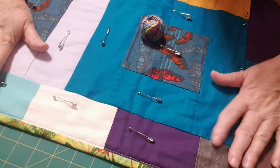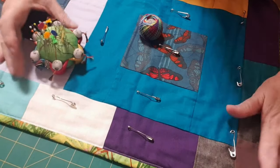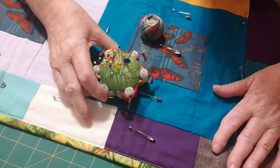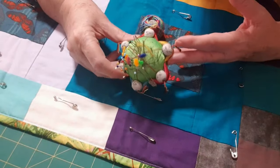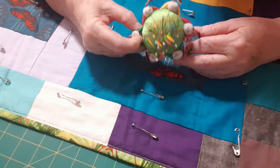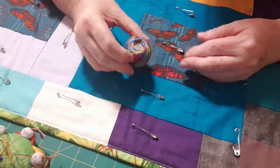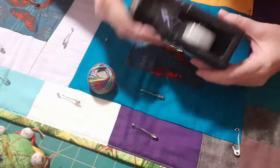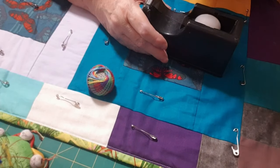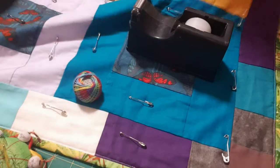And now that I have everything that I need, which is very basic for hand quilting, I must say, I have my trusty little pin cushion that my friend Sandra gave me like 20 years ago, and the pins still go in it and everything. That's so cute. So I have that and my threads, my sticky tape. I always use sticky tape when I'm doing straight lines. And I'm planning to straight line quilt these blocks.